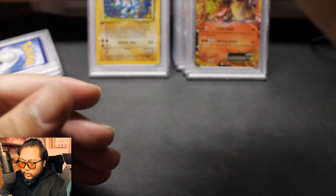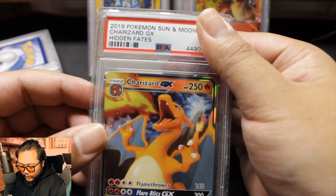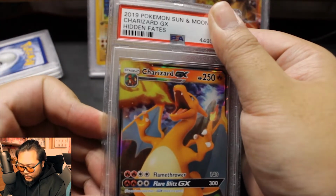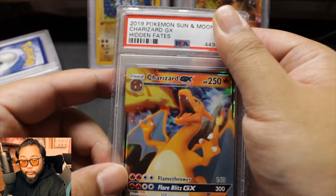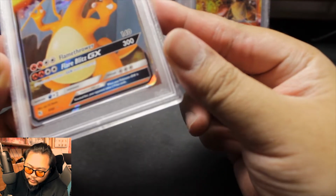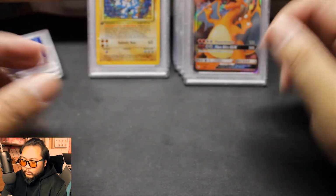Okay, this is the Charizard GX from Hidden Fates. We're trying to nail a 10 in this. I have plenty of these that need to be sent in. This is just one of my first ones. This one got a 9. Probably the bottom is a little heavy. Yeah, it's a little bottom heavy there. I'll probably just sell that one.